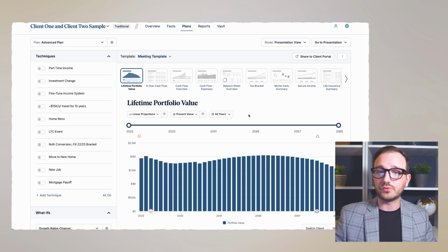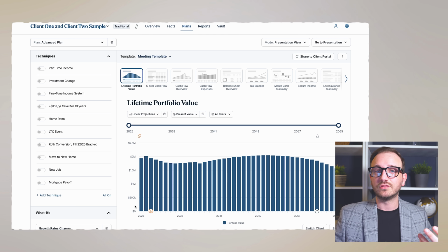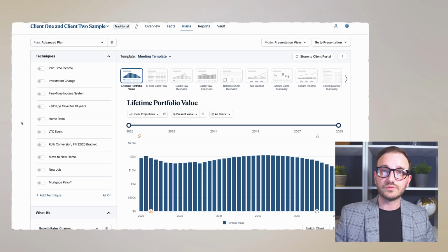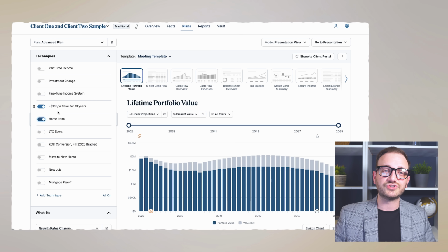When we first look at the projection, things look really good for this family. They're retiring in a couple of years, looks like both of them at the same time. Their pension is going to start. They're drawing from their portfolio, obviously because they don't have Social Security quite yet. This couple was interested in doing some extra travel for the first 10 years of retirement. They had a home renovation they wanted to do a little bit later on. There's a car purchase that I didn't mention from earlier. So we turned these expenses on and everything still looks really good here.